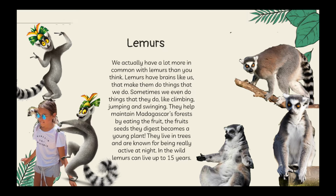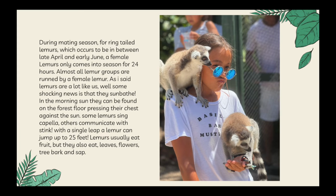They live in trees and are known for being very active at night. In the wild, lemurs can live up to 15 years. Mating season for ringtail lemurs is between late April and early June. A female lemur only comes into season for 24 hours. Almost all lemur groups are run by a female lemur.